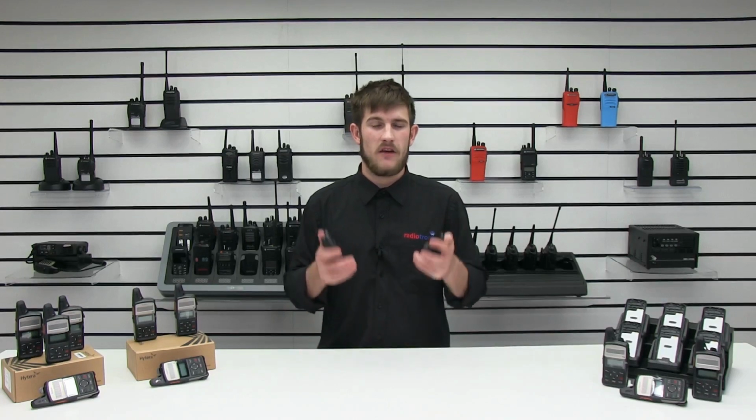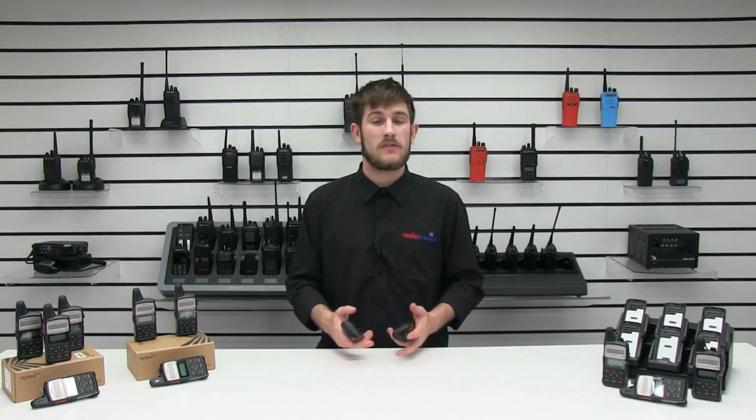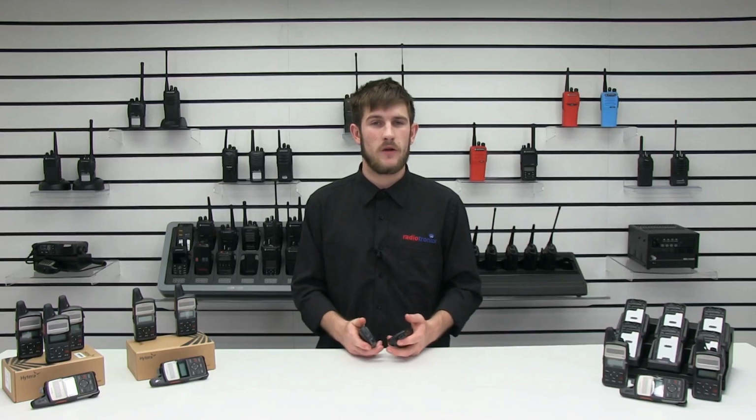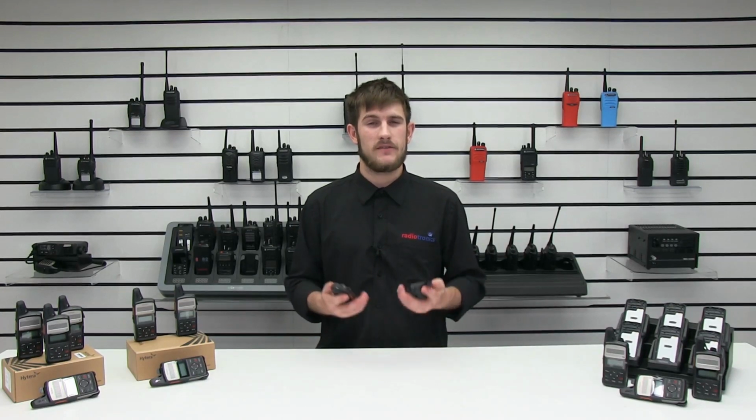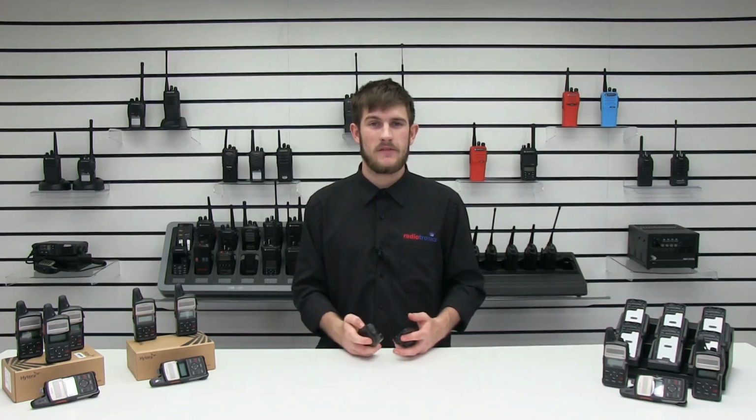With audio quality there is the tiniest little bit of a difference, and that is on digital mode on the PD365 it will be a little bit better than the license free. But that doesn't mean that the license free audio quality is bad, it just means it's just not as good. So in its class it is actually one of the best for license free audio quality.